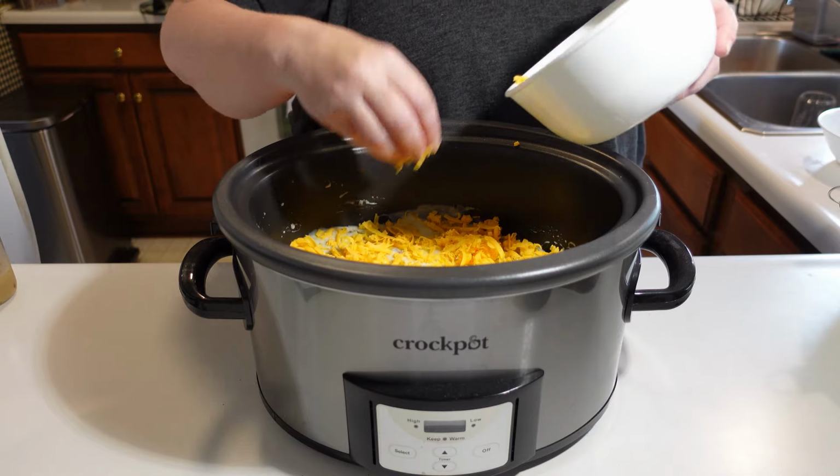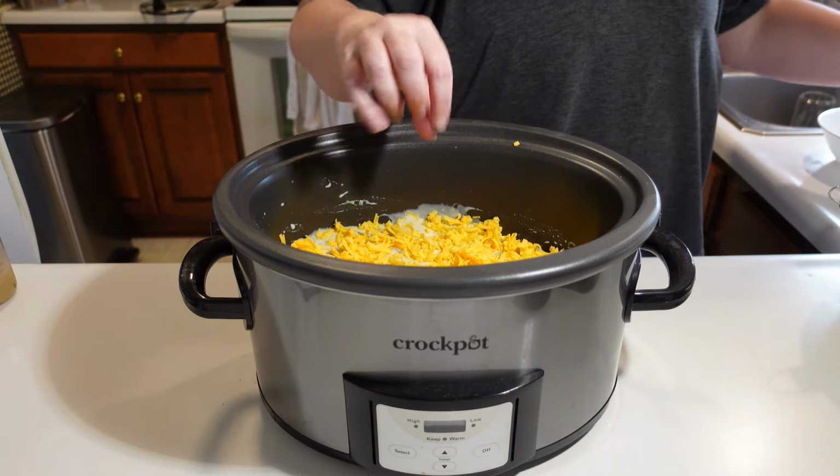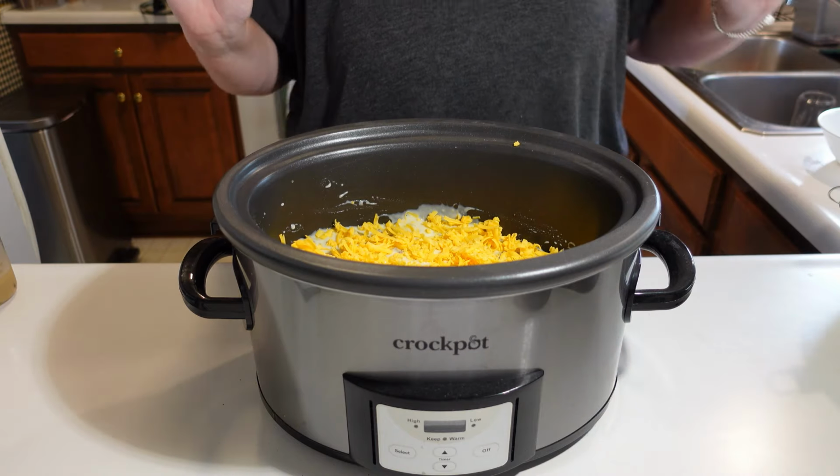This was a big hit with my family and with myself. I really liked it. The only thing is I'd like to figure out a way to make it dairy-free.